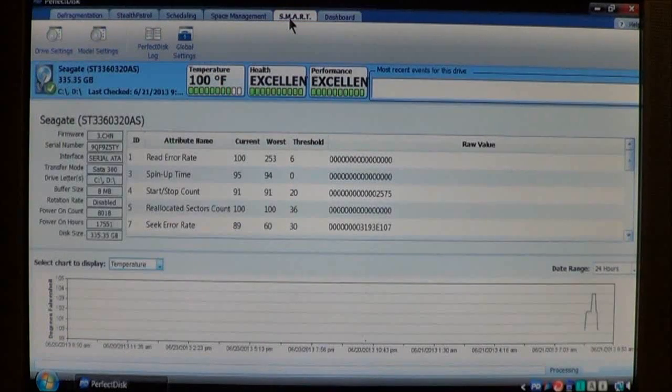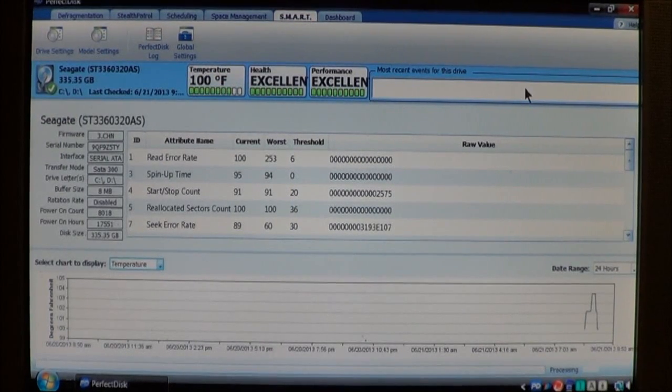You also have SMART. Now, this is a SMART. And what it does is it identifies your computer's hard drive health. Here it shows you the type of hard drive you have. It shows you the size of the hard drive. It shows you the partitions or drive letters that the drive contains. It will show you the last time it was checked. It will display the temperature of the hard drive. You can choose Fahrenheit or Celsius.